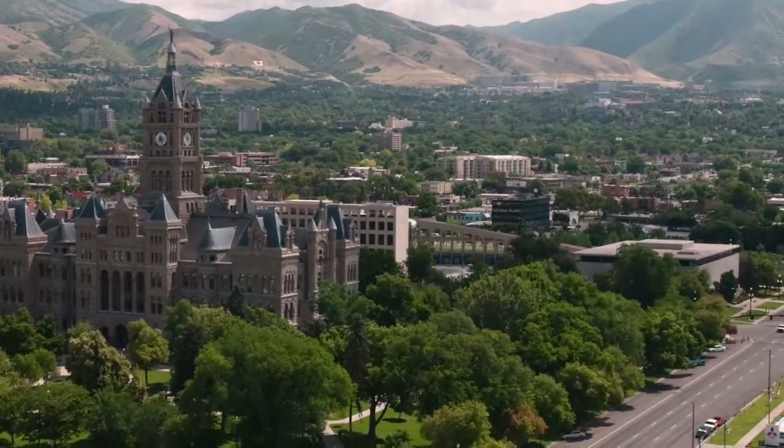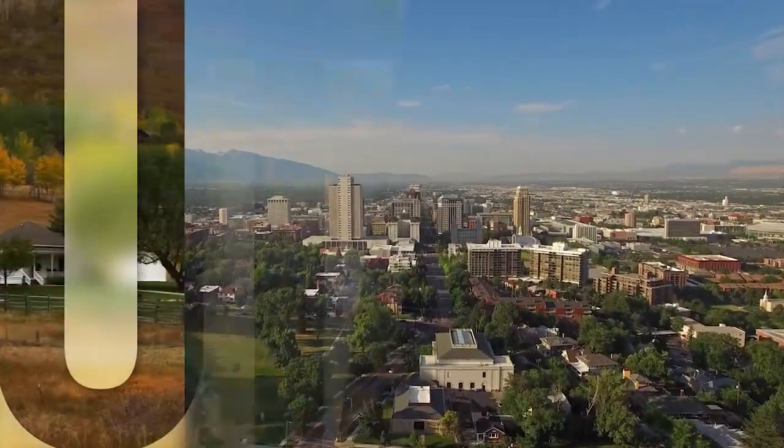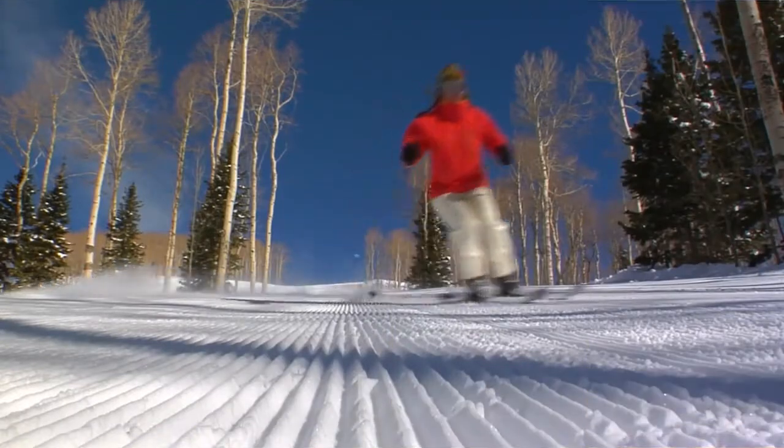Utah is an amazing place to call home, with vibrantly distinct seasons, wonders to be explored in the Mighty Five National Parks, and a lively cultural scene. Adventure awaits along picturesque byways and on the slopes of world-class ski resorts.